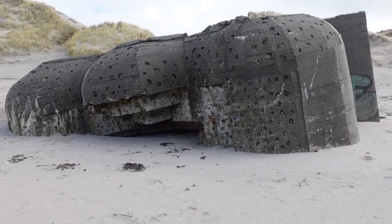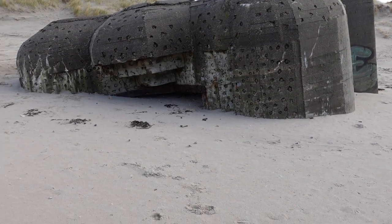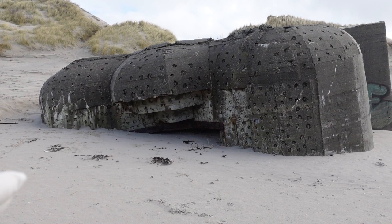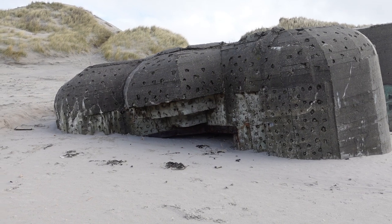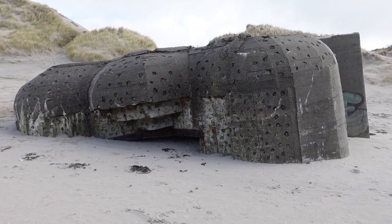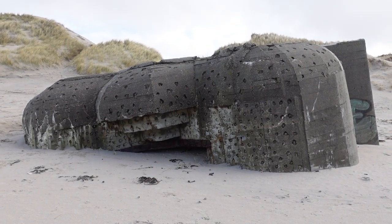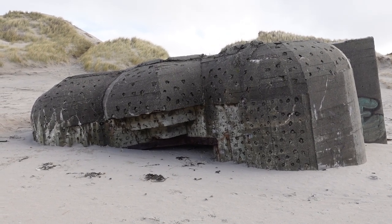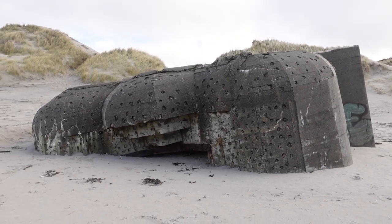Yeah, this is very typical for the area. This is actually a gun emplacement. There used to be a gun inside there. Let me show you what that looks like. And you can see also the fate of this one. It's tilted over and it's definitely going away. Wow, in a way it's very sad actually, but then again it's like nature is claiming back what's there. A bit sad, but nevertheless absolutely amazing to see these structures here down at the ocean line.